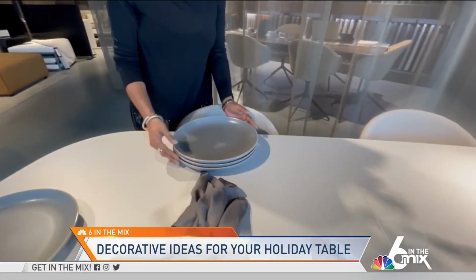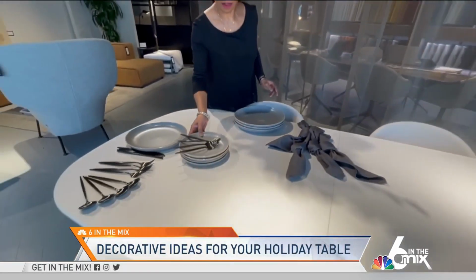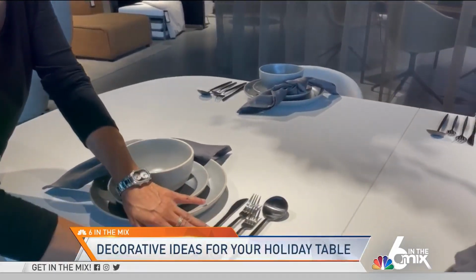Accessories help us to highlight expressions, and this time we will work with materials such as cut glass, ceramics, and stone, which are some of the favorite materials for this season.